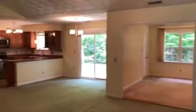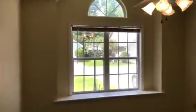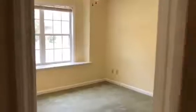We're taking a look at 378 Nature Trail. That's a bedroom. Bathroom.